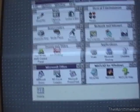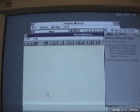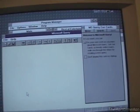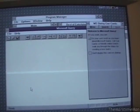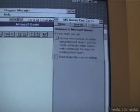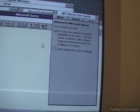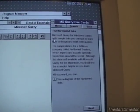Microsoft Query. This is it. I was looking at this last night. I'm going to open it up here. Microsoft Query, I have no clue how to use it, but it's some program where you can assign, I don't know, categories to database information and stuff. But here's the weird thing about Microsoft Query. It has this welcome thing to help you out, and it has some typos in it, and an entire sentence that makes absolutely no sense. Get a look at this.